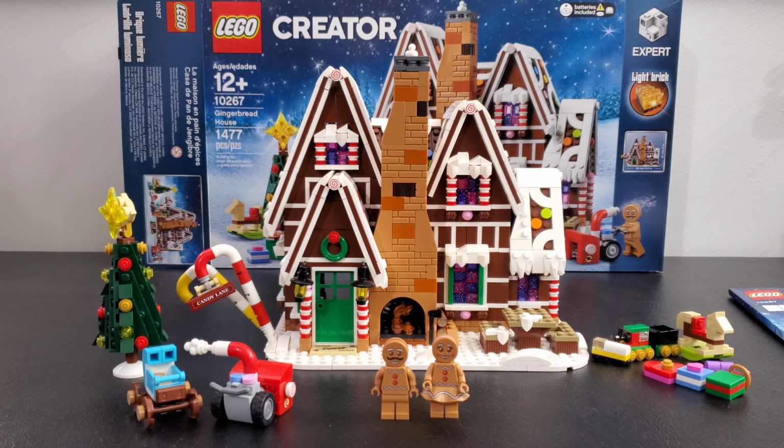Today we're going to be taking a look at a set that I feel like was destined to be on this channel. This is LEGO Creator Expert Set 10267, the Gingerbread House. This is the seasonal Christmas set of this year, and spoiler alert, I think this is the best one that LEGO has ever made, at least the ones that I've built.